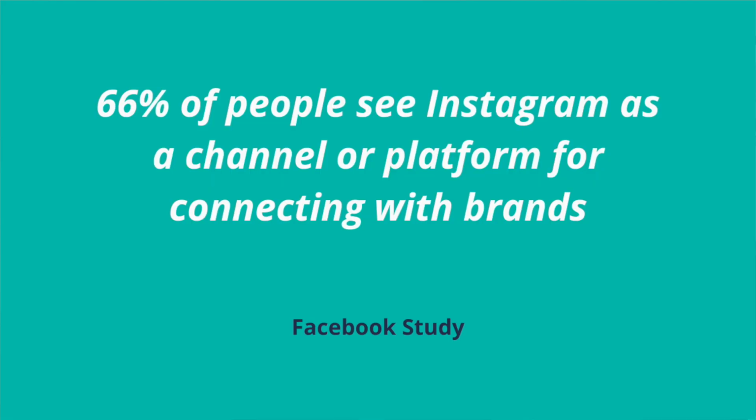Actually, according to a study performed by Facebook, 66% of people see Instagram as a channel or platform for connecting with brands. Now, you can continue to take the traditional routes on collecting patient feedback through website surveys, automated emails, and even reviews on Google and Yelp. But I will also suggest that you begin to incorporate Instagram into your strategy, as it can give you another way to listen and engage with your community, as well as set you apart from the competition.